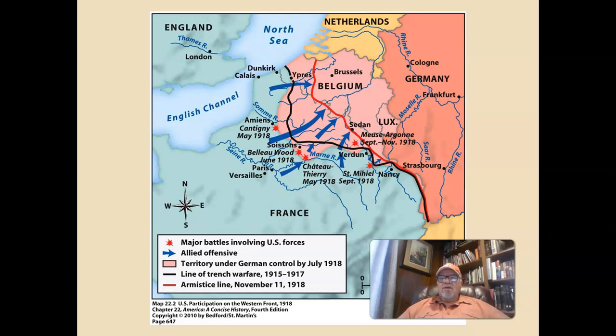Belgium actually got the worst end of this deal. And so you see a number of different conflicts there. I might just point out Dunkirk up at the top of the screen right here, Calais and Dunkirk. We'll see more about that probably when we get to World War II. A dramatic story there. But this is a representation of the key battles of World War I after the United States entered into the conflict. And of course, once the United States sent 1 million men into battle, it was over pretty quickly, and there were peace negotiations. So let me continue here.